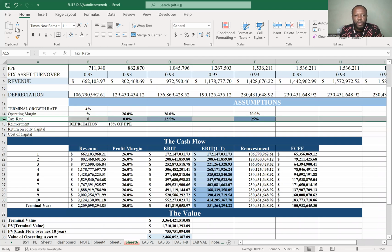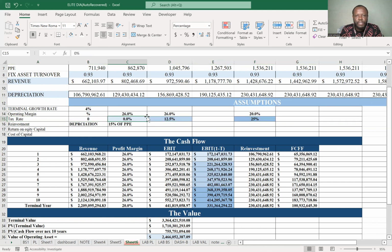Tax rate. Elite has been listed since 2018, so at least 3 years of its tax holiday or tax benefit has gone. So the company only has 2 years left of paying no tax, and then half the amount of tax for the second 5 years. So there's no tax for the last 2 years, 12.5% of its taxable operating income in the second 5 years, and 25%, the company will return to full tax in the years after 10 years. All right, so after 10 years, the company returns to its full tax rate.